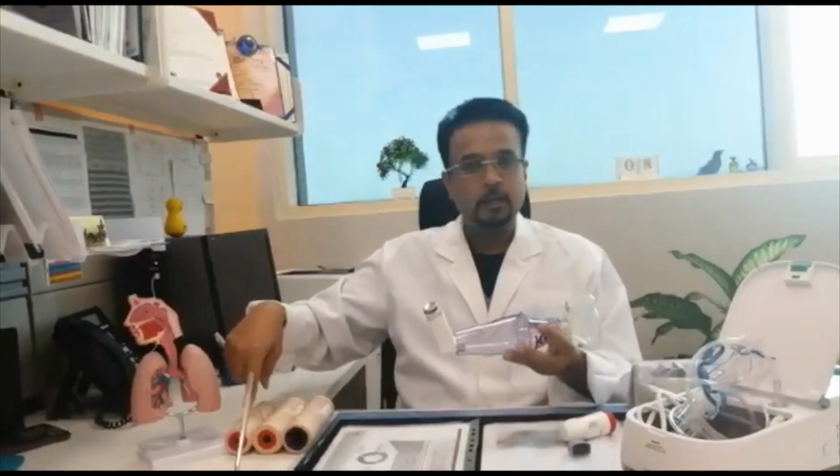So the mask covers the nose and the mouth together, so that there is a good air seal, so that the medicine delivered in this device will get mixed with the air, and when the child is breathing in, the medicine will go smoothly into the lungs and act on the airways where it needs to act.